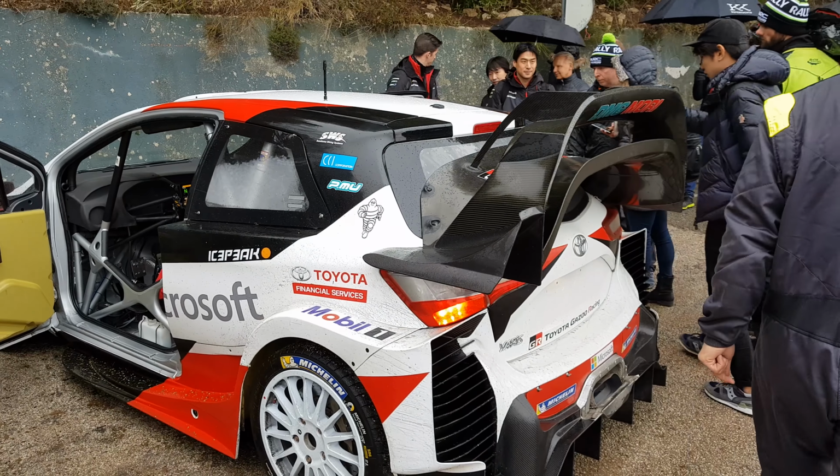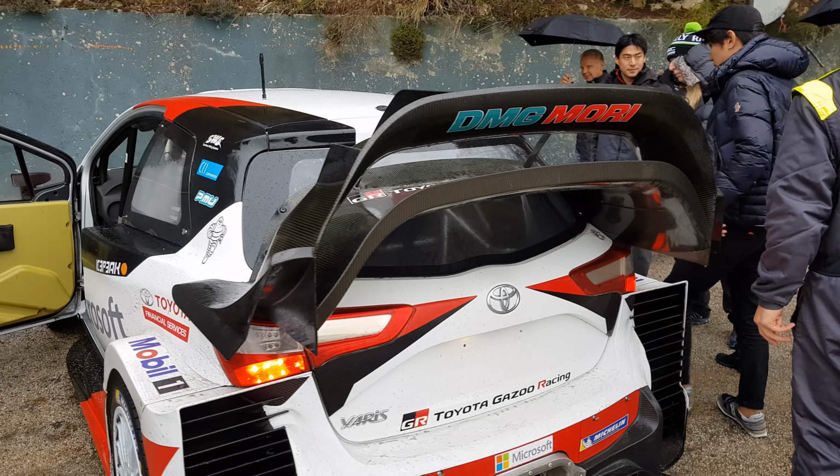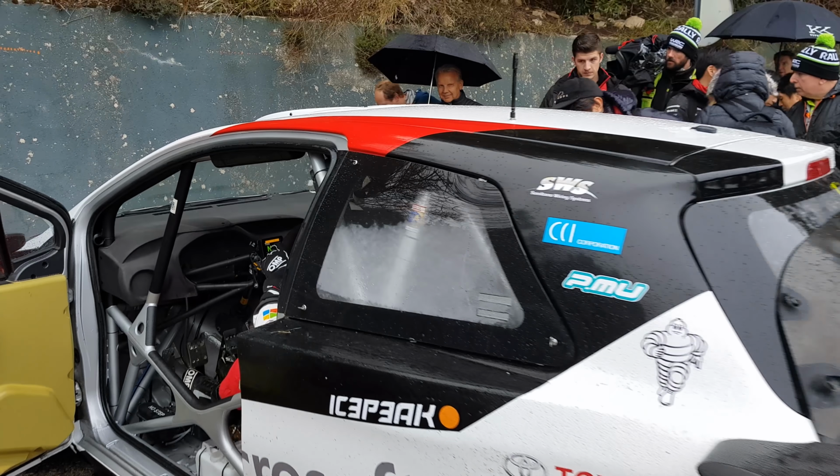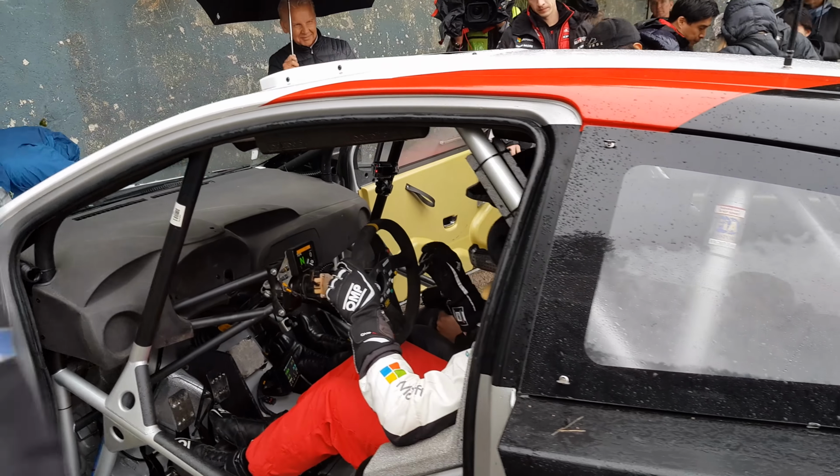And the Yaris is back. All I wanna say, huge shout out to FIA for reintroducing the crazy aerodynamics from 2017 on. Wow. And I believe the 2018 specifications may have become even more crazy. This is amazing. This really makes my petrol head heart beat faster.